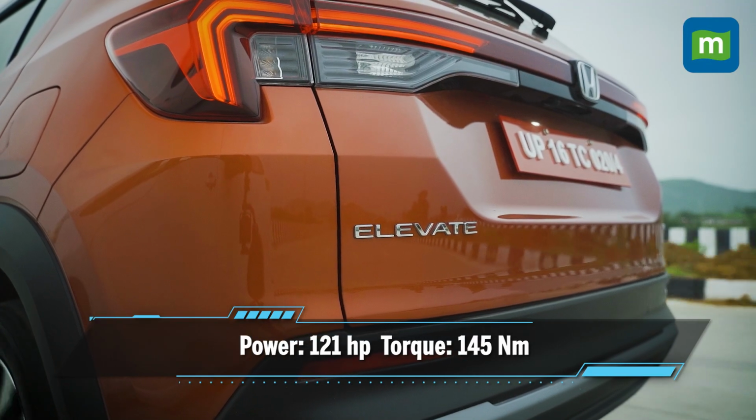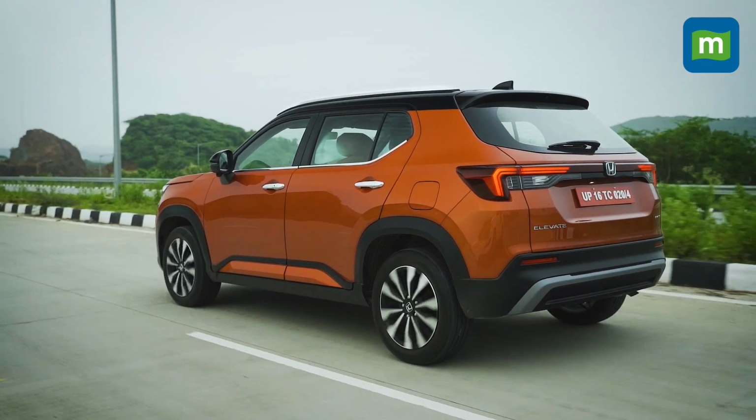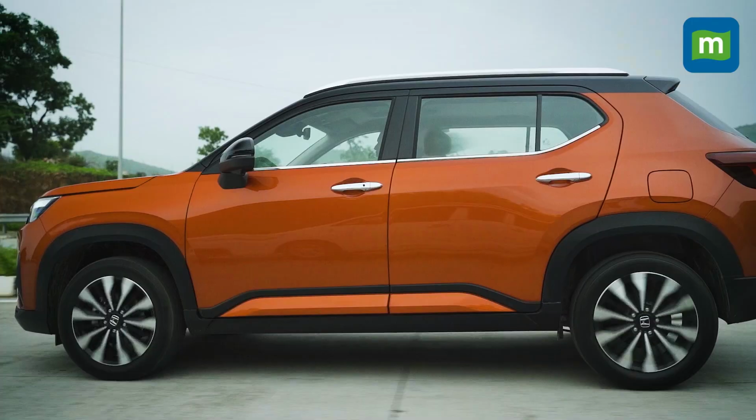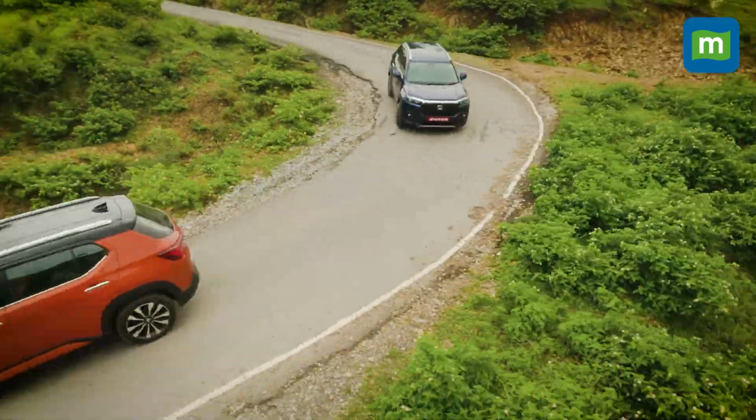But there are more powerful options. Of course, the competition offers that at a higher price. So as far as taking a naturally aspirated unit in isolation goes, this one is pretty good. Peppy though the engine is, its zestful spirit is once again dampened by that CVT gearbox.